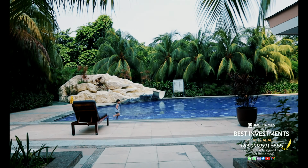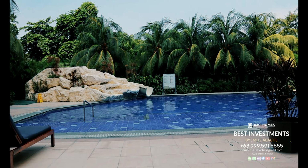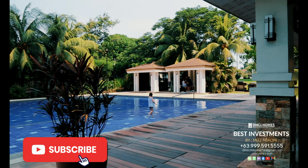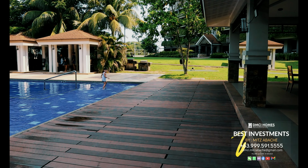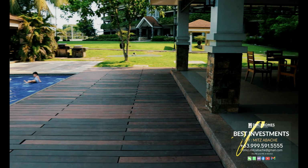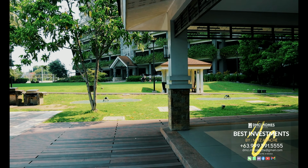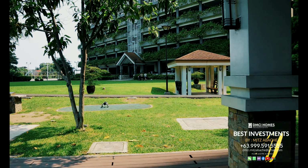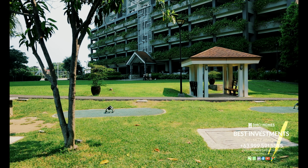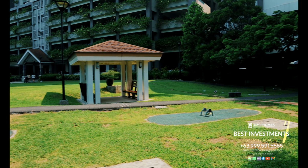Yes, and then this is the kiddie pool. So dito meron tayong rock slide pool dito. And then this is the open lawn. Open lawn. Ayan. So, napakaganda. Tapos nandun yung basketball court nila. Ayan. Then, nandito yung playground.